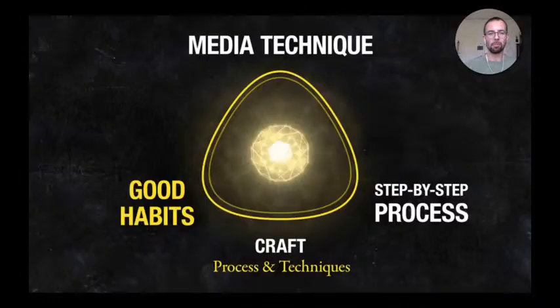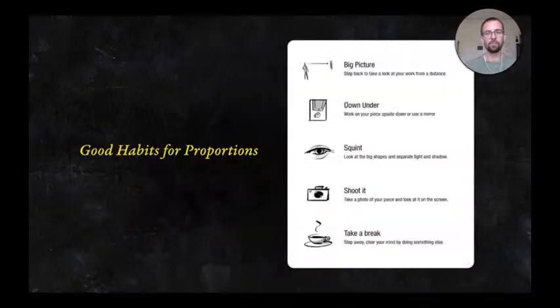So let's wrap it up by talking about good habits. For proportions, it is super helpful to step back often. So get physical distance from your artwork, because that allows you to see everything on a smaller scale, and you will see proportional mistakes much more easily. If you're always with your nose against your work, you will not see your mistakes. So step back.